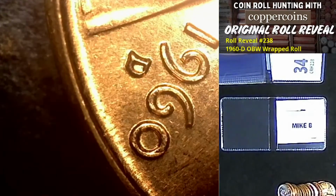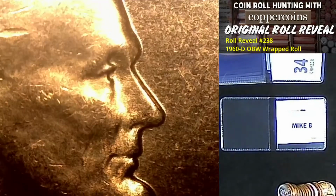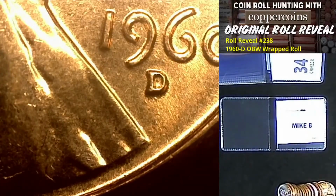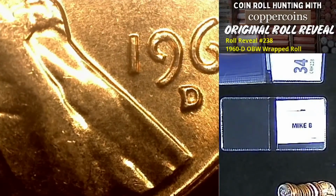Let's see. Not another one of those. I haven't run into a second one of those double eyelids, so that may not have been a doubled eyelid. It may have just been confusing me. Then again, it may have been a doubled eyelid. This is one of the ones with a little tiny hook on the bottom.